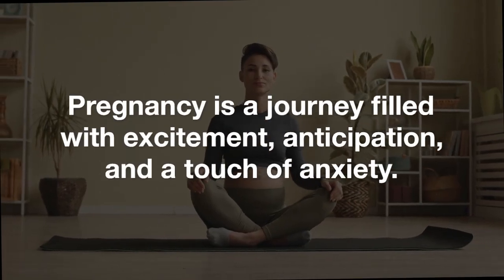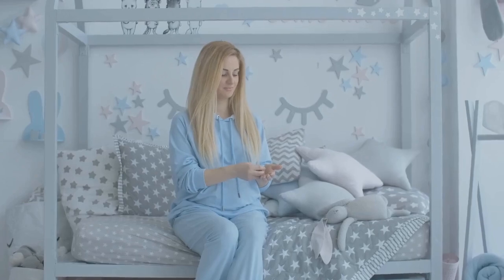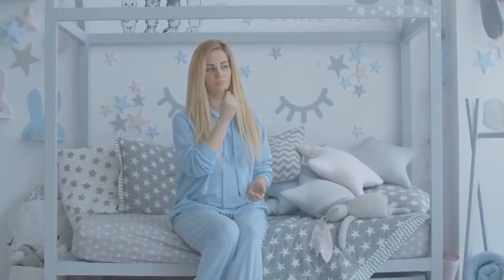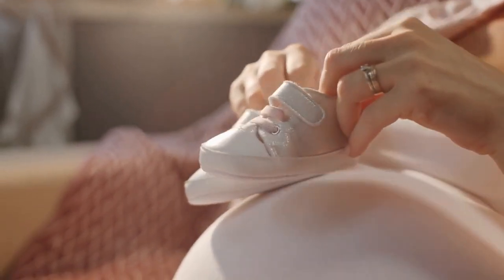Pregnancy is a journey filled with excitement, anticipation, and a touch of anxiety. To ease the latter, pregnancy subscription boxes have become a go-to for expectant mothers. They deliver hand-picked items to support you through each trimester.